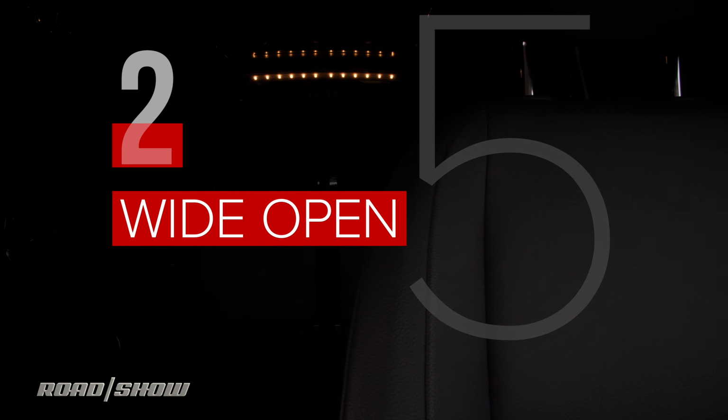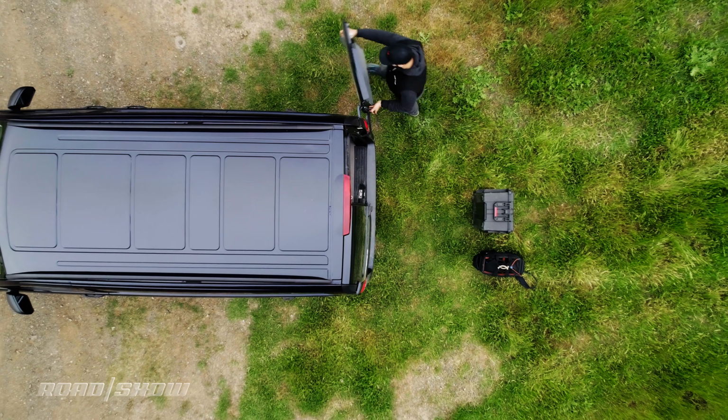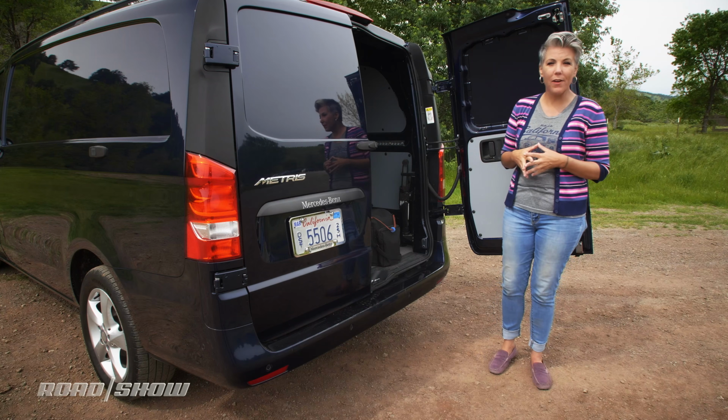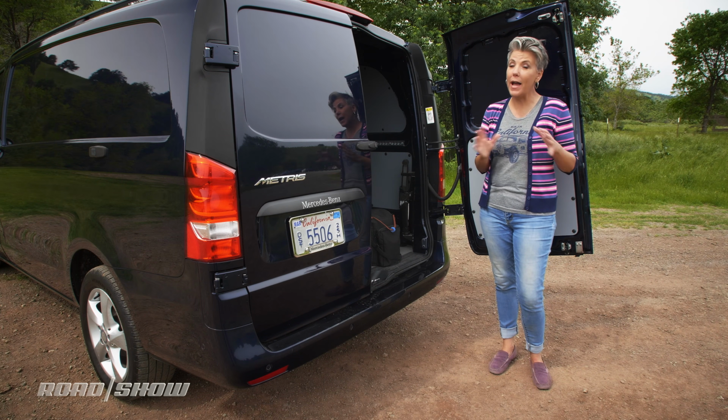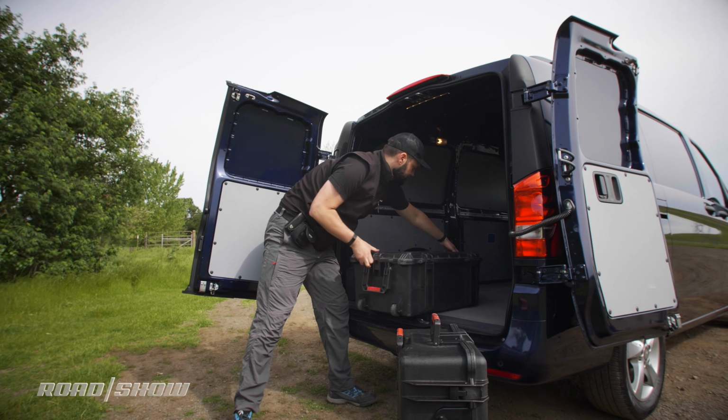We opted for the double doors in the rear that open up nice and wide, and they stay that way. Now, we could have gotten a one-piece liftgate back here that maybe would have provided a little bit of shade in the summertime, but by and large, we're really happy with how easy it is to load gear in and out of the Metris van.